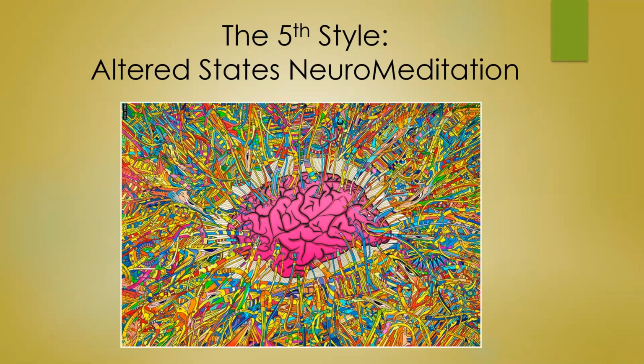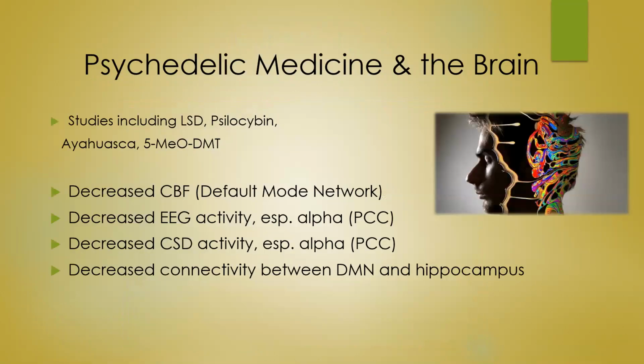So the 5th style of meditation that we have been working with, sometimes we're calling it altered states, sometimes we're calling it deep states. It's a little bit of a tricky one. I actually like the term deep states better, but then it gets confusing because people use that to talk about alpha theta as well. And this is a little bit different. This approach really has come out of the research on psychedelic medicines and what's happening in the brain.